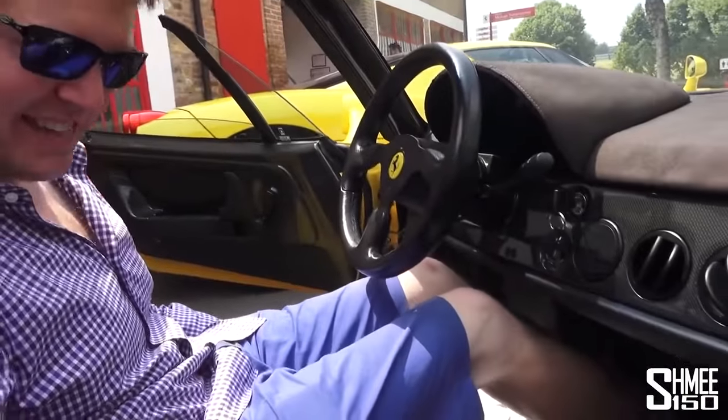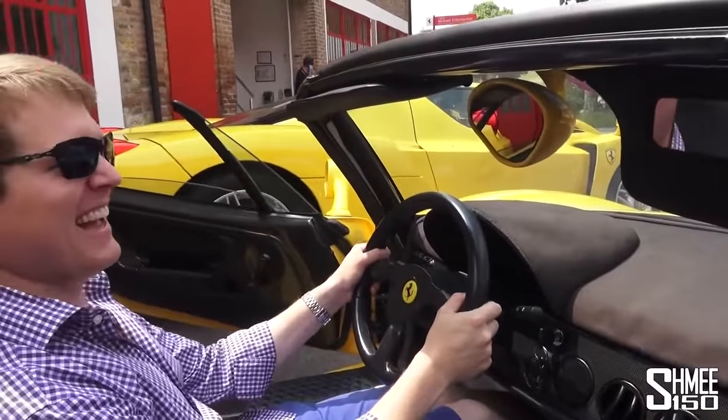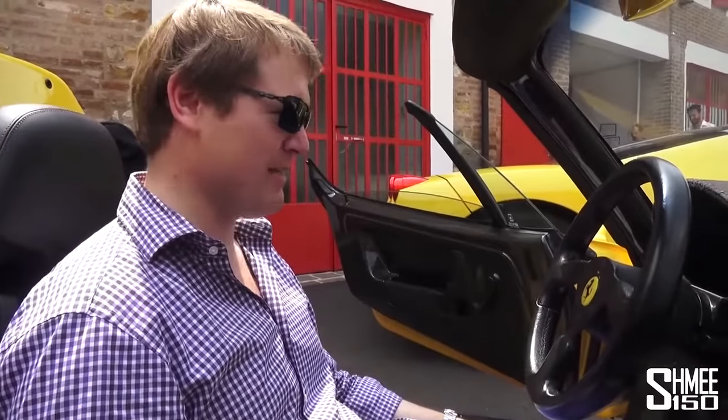Absolutely addicted to this car. Even just being sat here, the golf ball gear knob sticking up in the centre, the seats feel great, the steering. Just want to go and drive it. Again, it was my favourite, I think, driving experience.